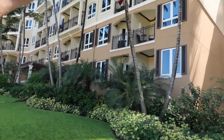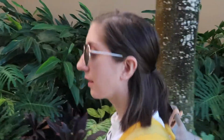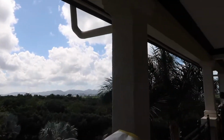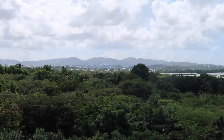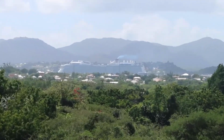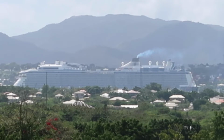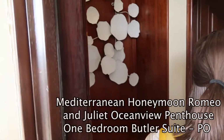So two main buildings for the Mediterranean. This one is 7 stories, the Cypress building, and this one is 5 stories, the Almond building. And he said they share similar room categories. We're going to the top floor of the Almond building right now to see a Butler Suite, I think. Up the elevators. And there's Anthem of the Seas over there, our cruise ship, we can see it from here. Yes. Category PO, Romeo and Juliet Love Nest Suite.